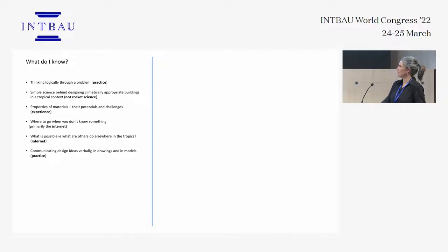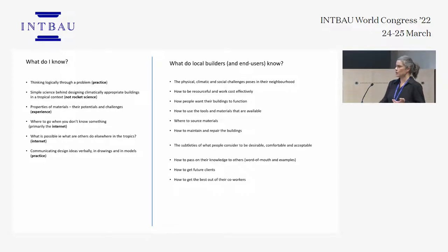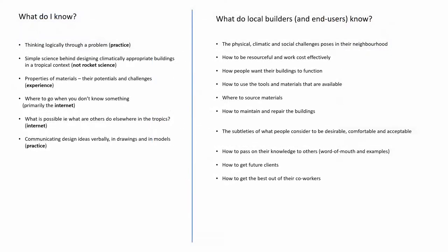And then we know how to communicate our ideas, and this is a lot of what architecture school teaches us, verbally and in drawings and in models. And again, that's about practice. But what do the end users know, and essentially the builders know in these kinds of neighborhoods? The builders are the end users there. There aren't builders coming into those neighborhoods to build people's houses. It will be their brother or their uncle or their father who's building.